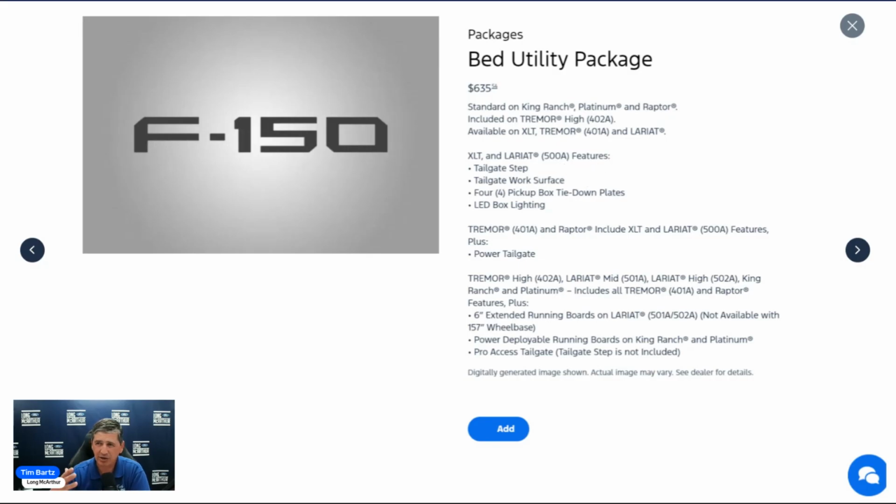So that's going to allow you to flip the step out of the top of the tailgate, I should say. Also, you're going to get the tailgate work surface. So that's going to have the ruler and everything on top of the tailgate itself. You're also going to get, instead of the 4 pickup tie downs, 4 plates on the side, so 2 on each side of the bed for you. And you're going to get the LED box lighting as well. So that allows you to turn a light on inside the bed, so you can see in the corners there.